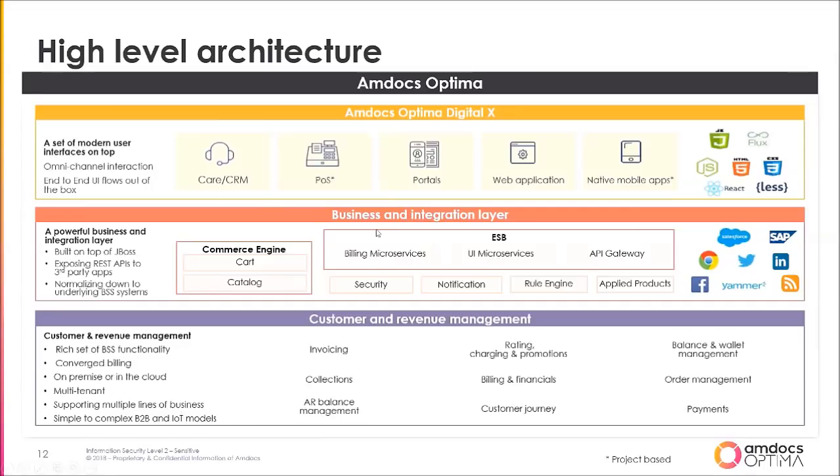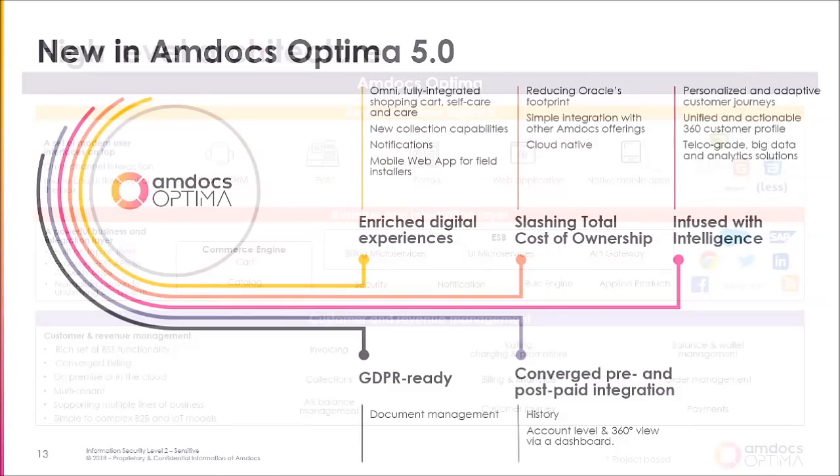On top of that, we're offering a business and integration layer that is built on JBoss technology, exposing a REST API for swift and easy integration. And on top of that, we're offering Amdocs Optima Digital X, which are the UIs and basically the digital engagement options in channel that we talked about before. This is an omni-channel interaction, meaning you can start your journey on one channel and end it on another, starting from, let's say, your mobile phone, and then ending with a CSR or in a real retail store, if you wish. With all integrations, interactions are happening online, and everybody can see the same thing.